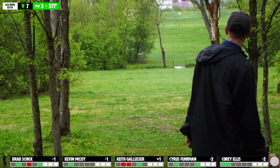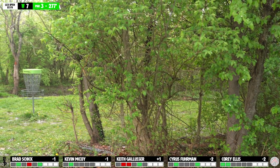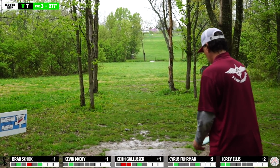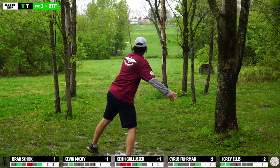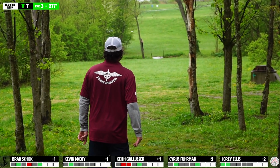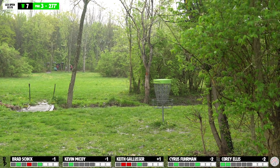That looks like a good shot. Yeah, that's the line you're looking for, because it's got all these trees in the back. You've got a nice backstop right there, so you shouldn't go too far. That's looking good from Kevin, too. Get in the hole. Might give it a run. Oh, great shot.